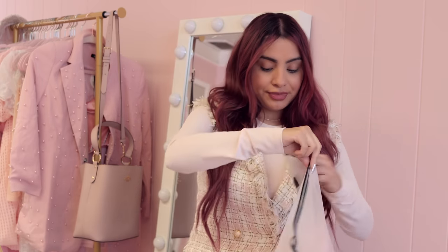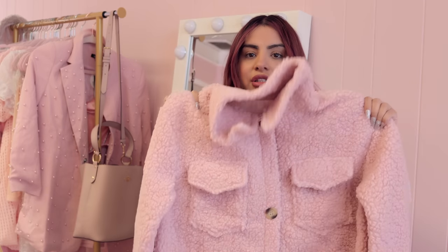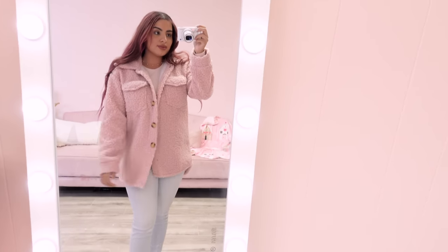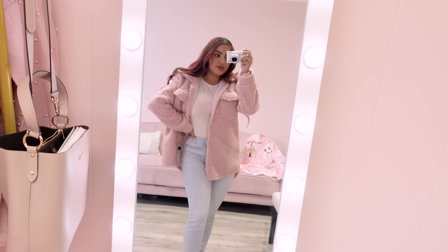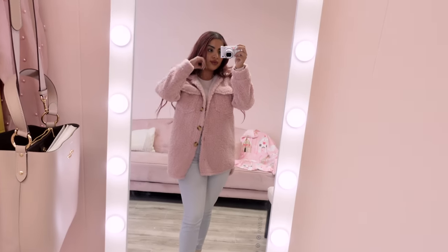So yeah, we have this next, and I'm very excited for this because I have one of these, but it is not this material. It's like a suede material and I wear it all the time like crazy. This is just the cutest thing to throw on over literally everything. You could put this over leggings and it looks adorable. You could put this over a dress and it looks adorable. It's like a trucker jacket, I guess. I'm so excited for you guys to see how this looks on.